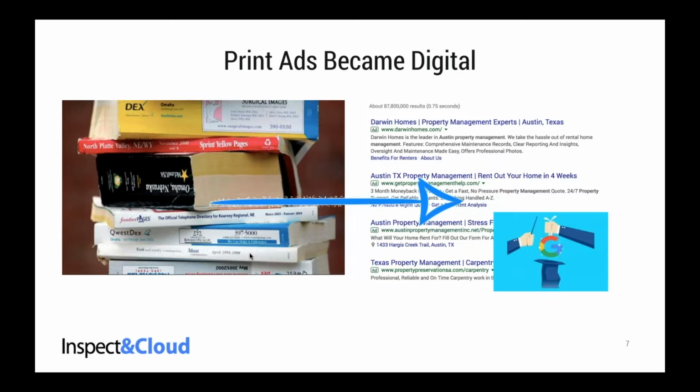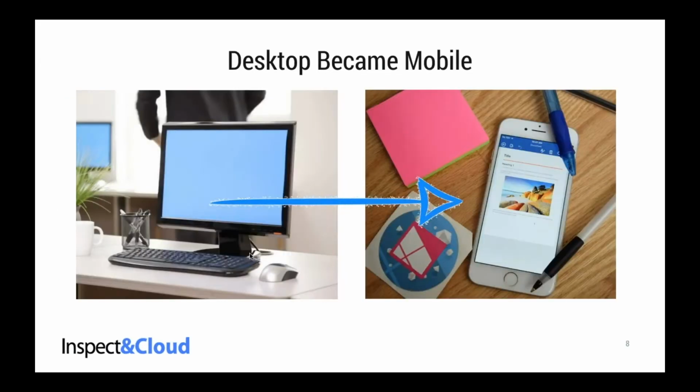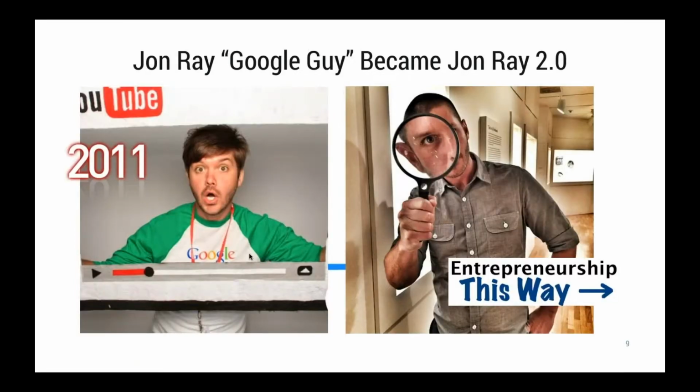And so I'm going to talk about some tools that can make you front of mind for your customers in that digital landscape. Of course, desktop became mobile. More and more, we're seeing that people are searching for properties, they're searching for businesses, and they're searching for tools using their phone. And so we want to make sure that we're evolving to match that landscape and meet customers where they're at. And then, of course, Jon Ray, the Google guy, became Jon Ray 2.0 entrepreneur.